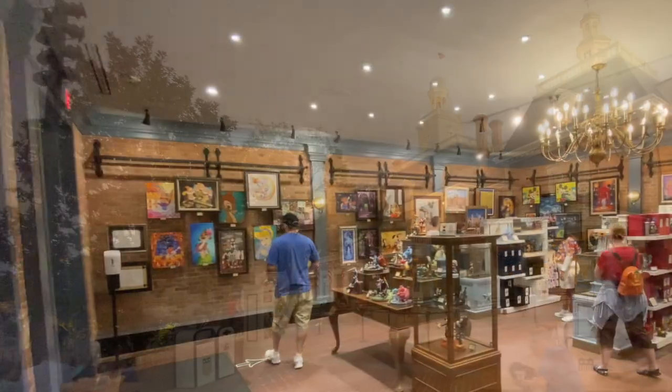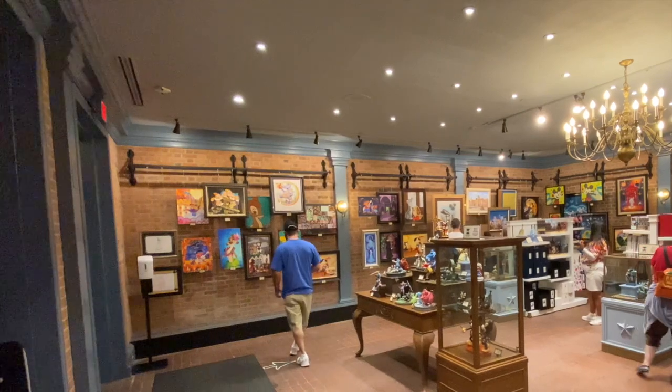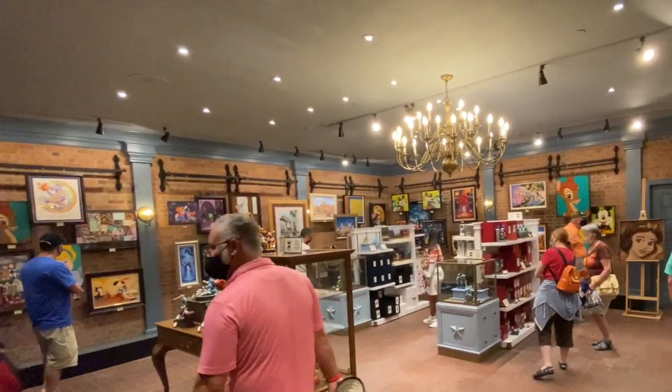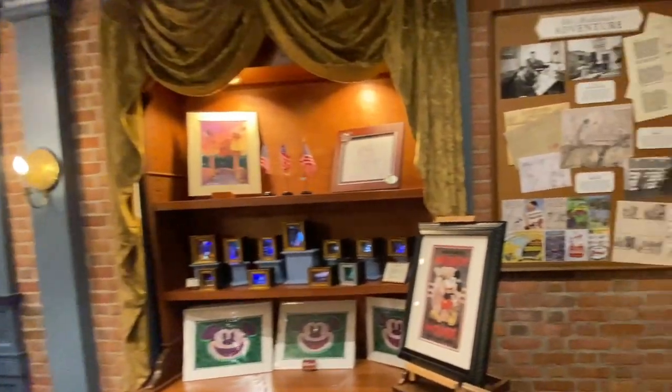We're here at the Art of Disney store at the American Adventure. You'll recall that this store was at the front of the park originally. It has now been moved to the American Adventure, that retail space that was to the right of the attraction.